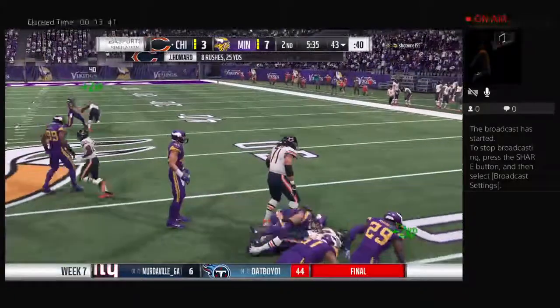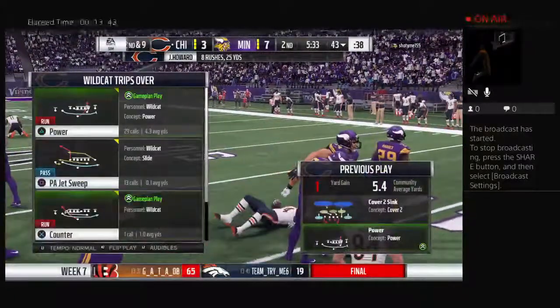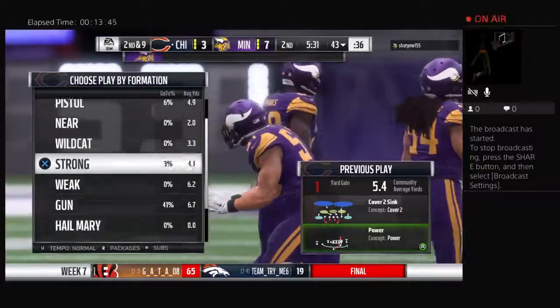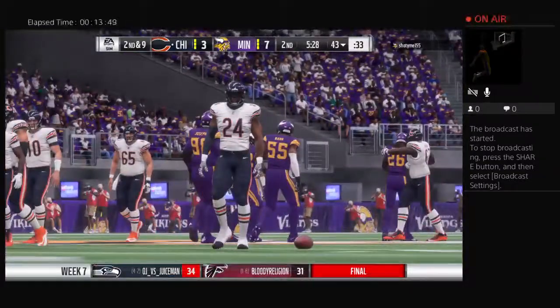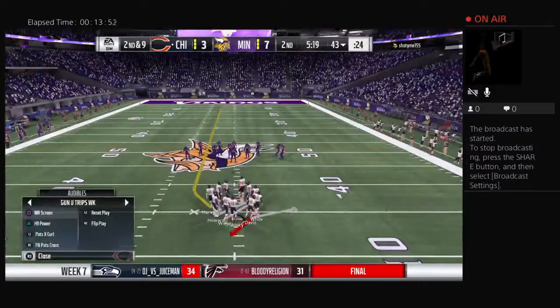And not much there at all. Maybe a yard up to the 43. Nice job by that defensive front there to hold him to a short gain on first down. Well played, I must say. Yeah, only getting 1 yard. There was no room to run.